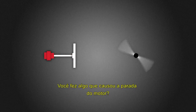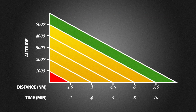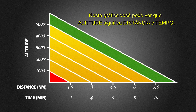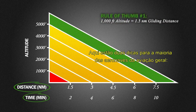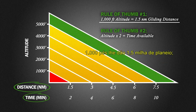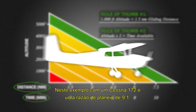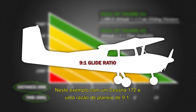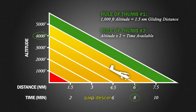Did you do something that caused the engine to quit? Undo it. How high or low are you above the Earth? In this chart, you can see that altitude equals both distance and time, and distance and time equal options. Here are 2 good rules of thumb for most GA aircraft. 1,000 feet gets you 1.5 miles of gliding distance, and multiply your altitude by 2 to figure out how much time you have. In this example with a Cessna 172 and a 9:1 glide ratio, at 4,000 feet, you'll glide about 6 miles and take around 8 minutes to descend.